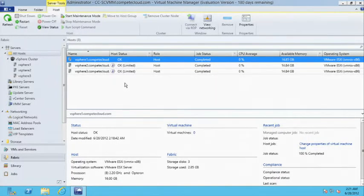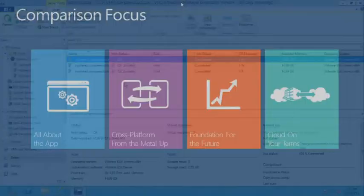So, where am I? Oh, I've gone to the wrong screen. Quick, wasting time.